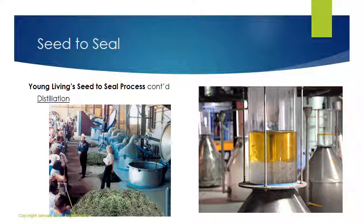So here is the actual distillate, one of the distilleries that is actually right on Young Living's farms. They keep several distilleries right on their farms as much as possible. These are the cookers. This, I'm not sure what that is. That could be clary sage, or anyway, they harvest it. They put it on these floors that are clean enough to eat off of, literally.